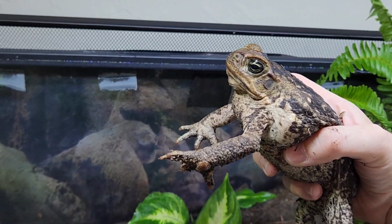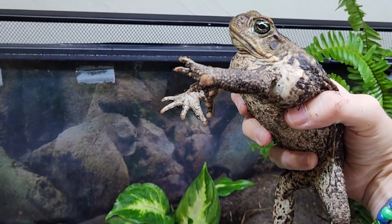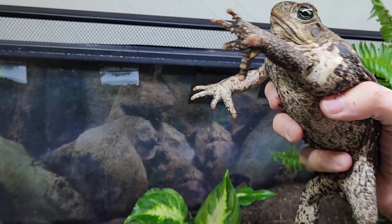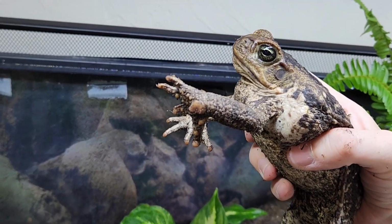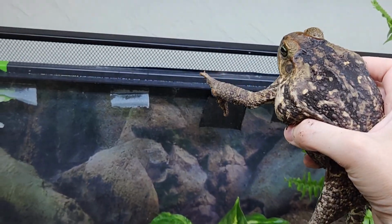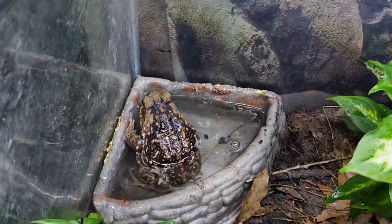I think she's beautiful. I think she's just gorgeous. Absolutely beautiful. I don't know, if y'all could tell me down in the comments, what do you think? Male? Female? I don't know. I have to figure out how to sex them. But yeah. Into the water, that's where she always is.